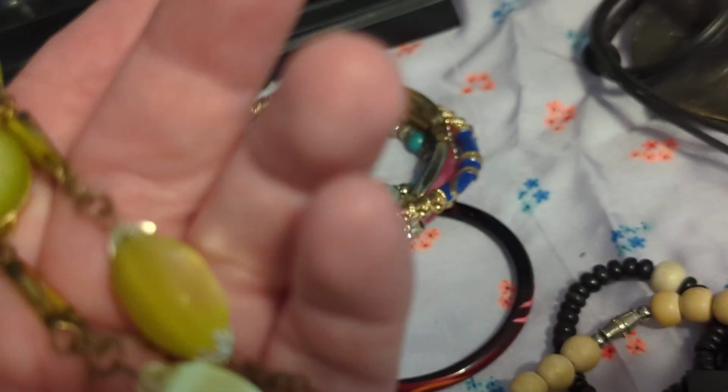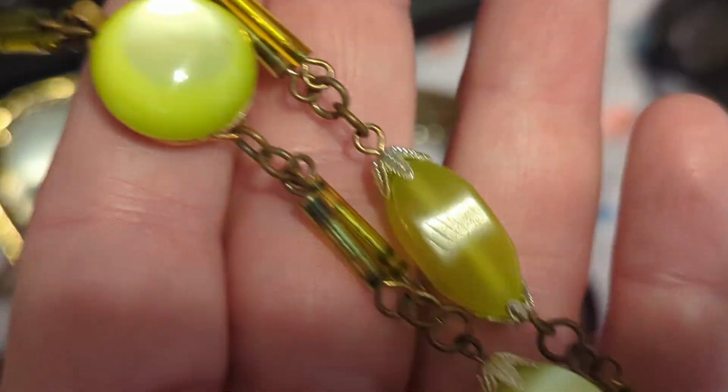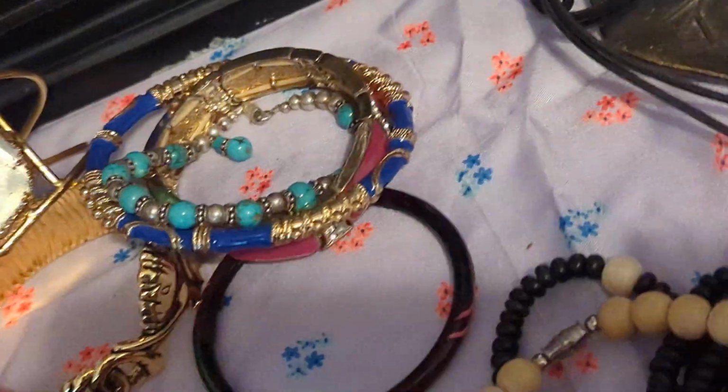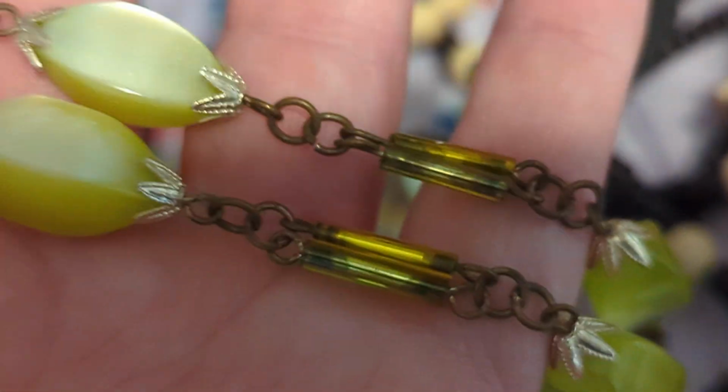It is vintage. Back here, this is just beautiful. So this is definitely an older necklace. I am thinking this is going to glow like crazy, but it is beautiful. I think it's possibly antique.